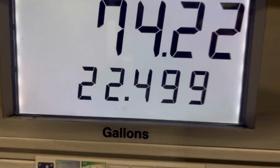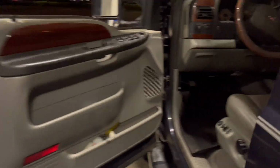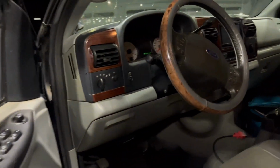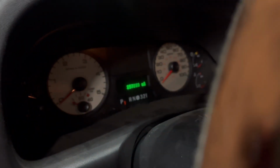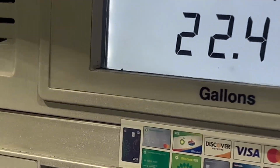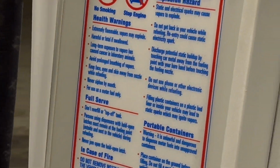Guess what? 22.499 gallons. That was on the slowest click of the fuel nozzle. 257-833 off of the other one. And we're basically, let me do it one more time.